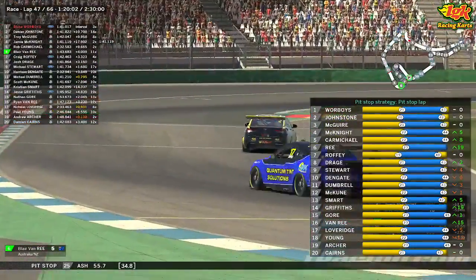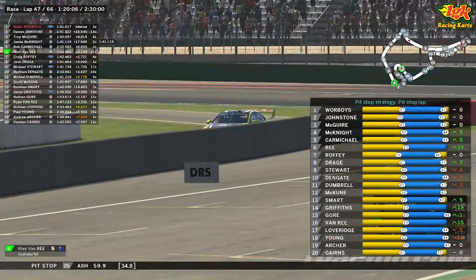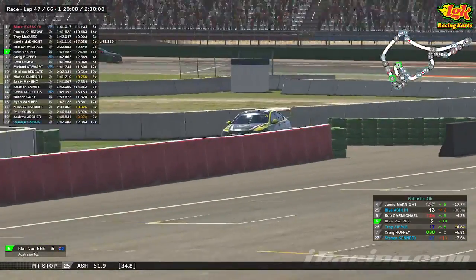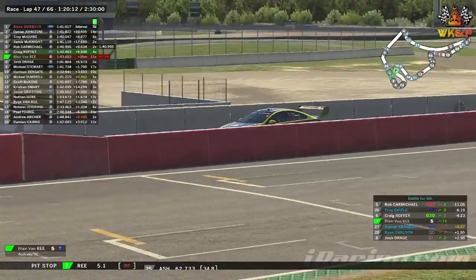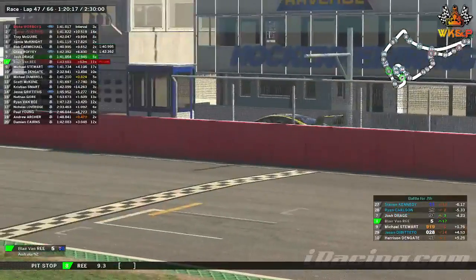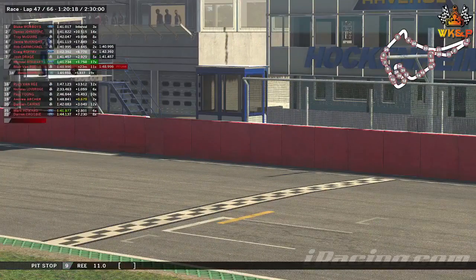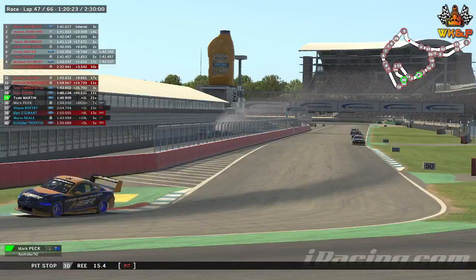Let's go back down through the field again. We might have a quick look at a few of the other cars before we get into the final throes of the race. Seems we've got Blake a good 10 seconds up and then 10 seconds back to the next spot. We might go a bit further down the back and have a look. Go back to my mate Pecky, who's nowhere to be seen. So he's obviously in there.